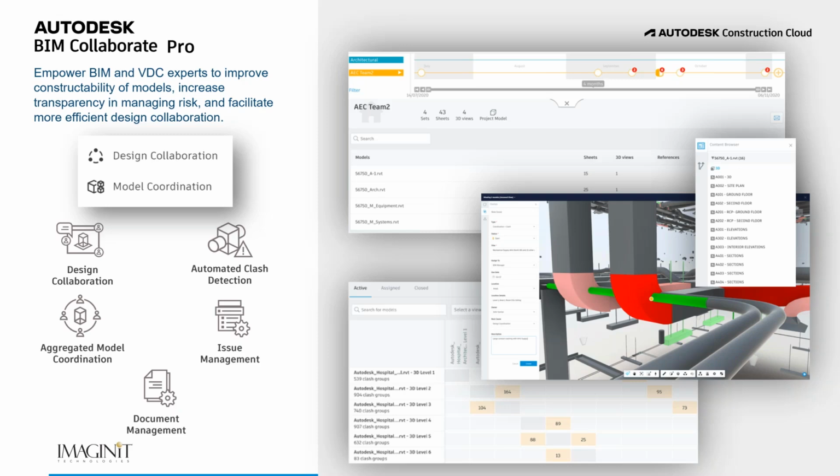downstream in VDC and trade coordination and construction side. So with BIM Collaborate Pro, as I mentioned earlier, you have two legs there, and BIM Collaborate Pro is in the moderate in process and something that you will be able to leverage when that process goes live, or when the platform can go live for government.